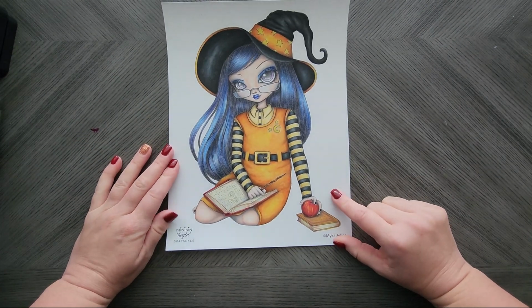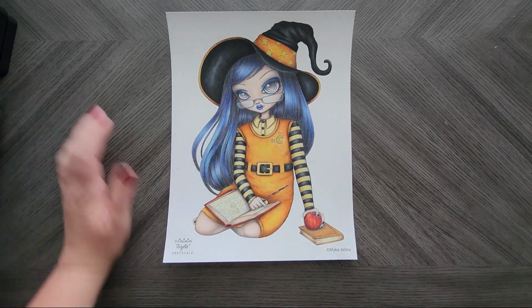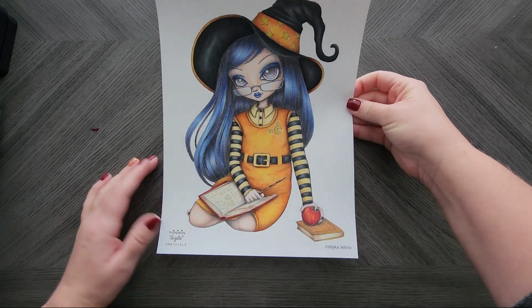But I don't think this one needs a background. Part of me feels like it should, because she looks like she's just floating here. But I don't know, it's hard to say. But yeah, I did like that one.